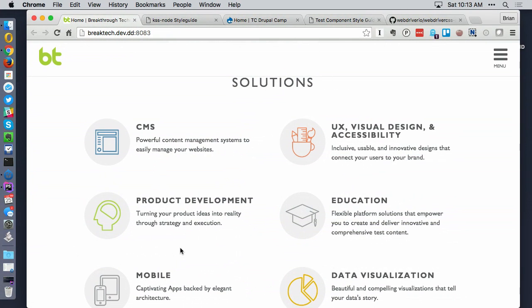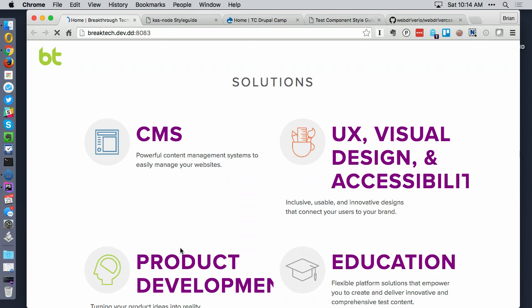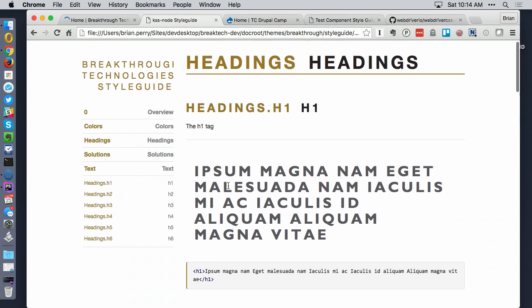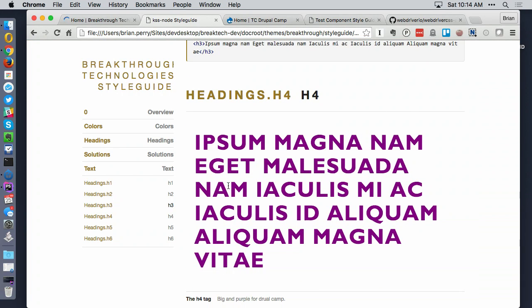So if we go and reload the page here and take a look at our solutions section, it's now big and purple, and slightly broken, but big and purple. And if we look at the style guide, go over to the heading section and take a look at H4. It's updated in the style guide, and it's also big and purple. And perhaps if we look at that, we'll reconsider what we did.